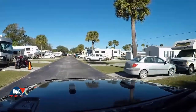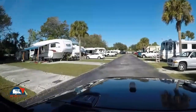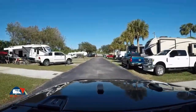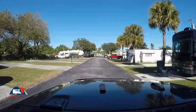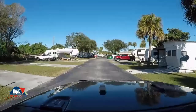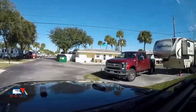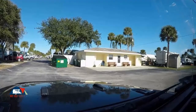Nested in here with RVs and fifth wheels on both sides. This time of year, it fills up down here to about April or May. You have one wave that comes in around Thanksgiving from the north, and then you have a second wave that comes in around the first of the year after Christmas. There's some bath and shower facilities and laundry facilities.